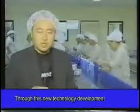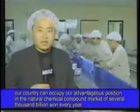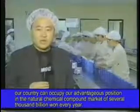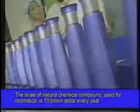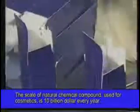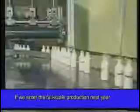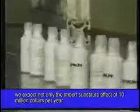Through this new technology development, our country can occupy an advantageous position in the natural chemical compound market of several thousand billion won every year. The scale of natural chemical compound used for cosmetics is $10 billion every year. If we enter full-scale production next year, we expect not only the import substitute effect of $10 million per year, but also an enormous export effect.